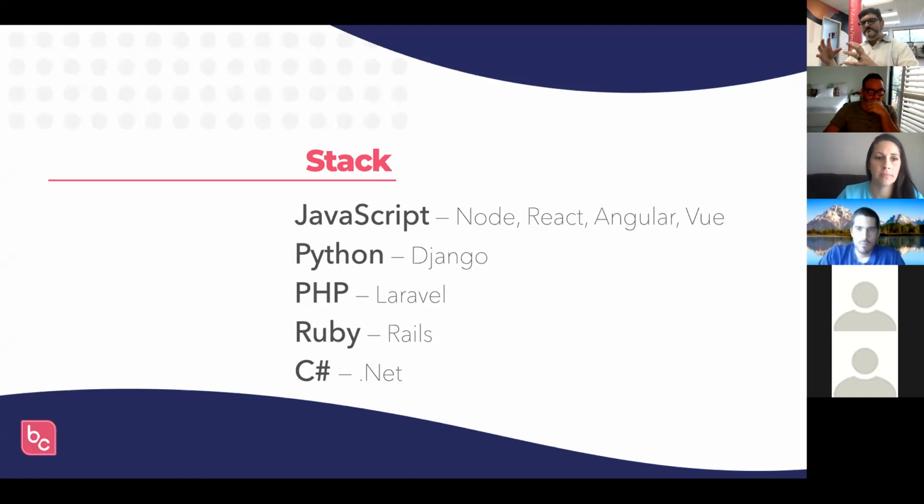And now you'll hear developers talk about different flavors, if you will, of JavaScript, like Node, which allows you to run JavaScript on a server, or React, which is a JavaScript framework like Angular and Vue. So you'll hear these terms, but just know, if you hear Node or Angular or React or Vue, they're talking about JavaScript, which is, for lots of good reasons, the number one most common programming language in the world.